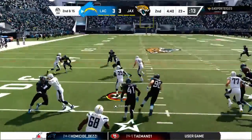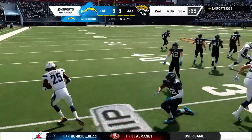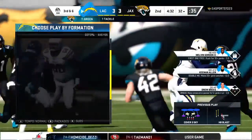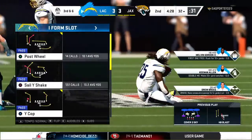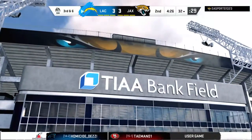On 2nd down, it's Gordon. Give him 9 there. They still need 6 more now on 3rd down. But you've got to give kudos to your offensive line and the guy carrying the ball, because they were in a 2nd and long situation. It seemed pretty dire, but they brought it back to 3rd and manageable with that run.